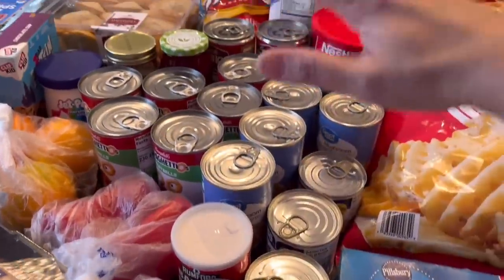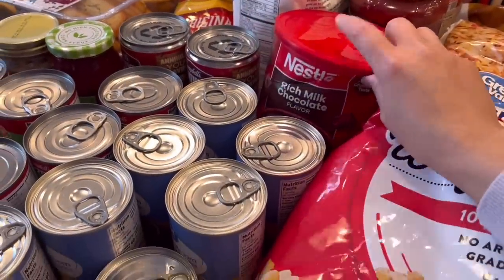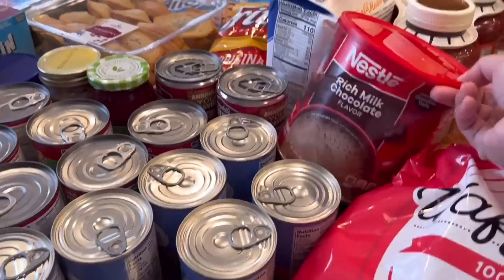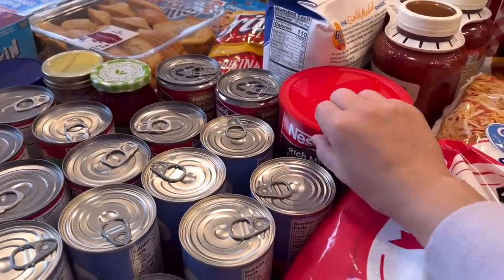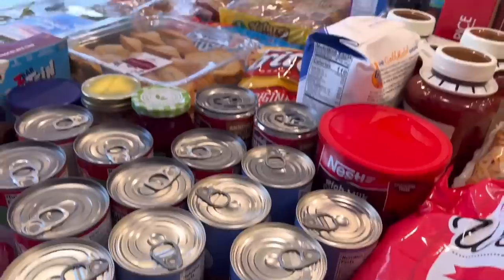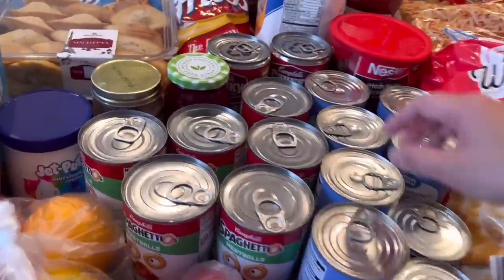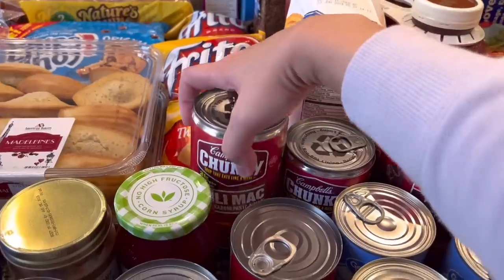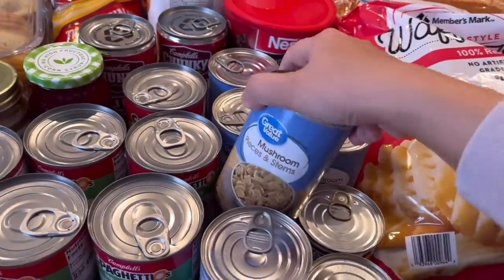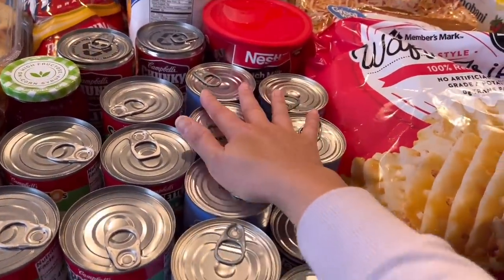And then here we have some canned items. Nestle cocoa powder. This is the only one left in the store, and it's dented over here, but it's the only one left, so we just picked it up. It's still sealed inside anyway. We have some canned goods here. It's all different kinds. There's chili mac here, there's SpaghettiOs. This is canned mushroom. We have this all the time, it's a staple.